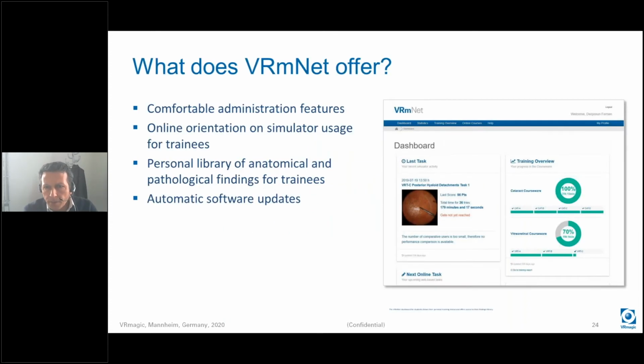What does the networking portal offer? Well, first of all, it allows you, when the systems are networked, to administrate the systems remotely from your office. So meaning that creating user accounts, you don't need to go to the system to create them, but you can do that comfortably from your office, and you can also track the training success of your trainees from the office as an educator. And this is obviously very important if you have many students, because the more students you have, the more work is associated with administrating all these accounts.